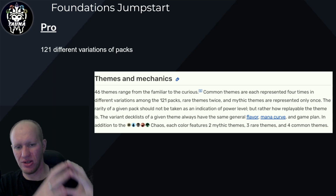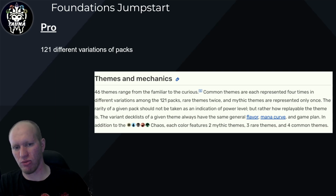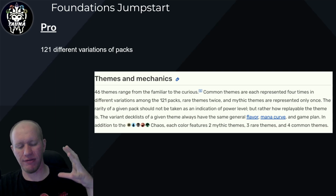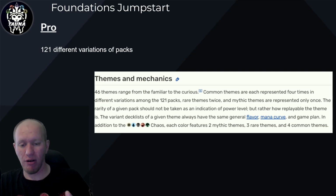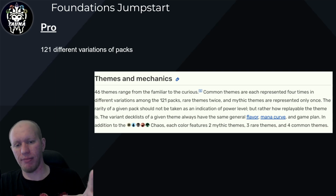Then there's 2 different types of each rare pack, and then there's 1 different type of each mythic pack. So what I'm getting at here is it's not likely you get exact double ups. Now you could get double ups for the commons. So say, for example, Elf is a common. I can't remember exactly. Say Elf is a common. You could get 2 different Elf packs. They will be slightly different potentially though.